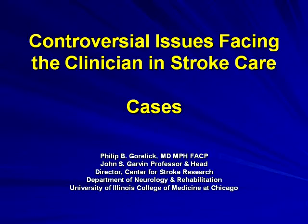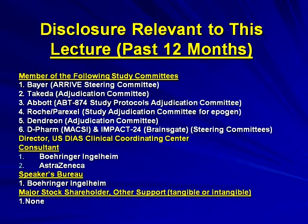Case-based controversies in stroke. Jan asked me to tackle this topic. Again, the obligatory disclosures, which I've given you already.